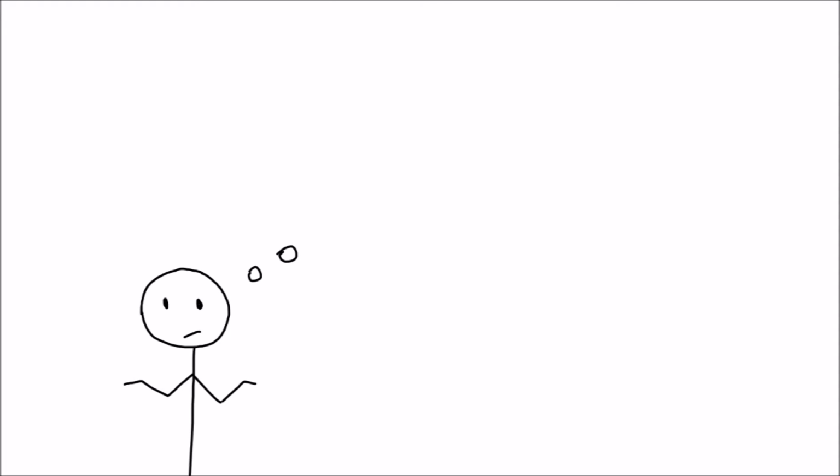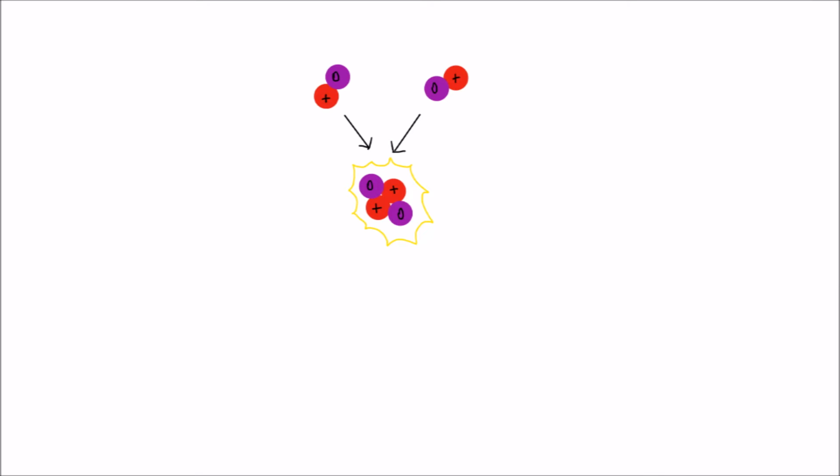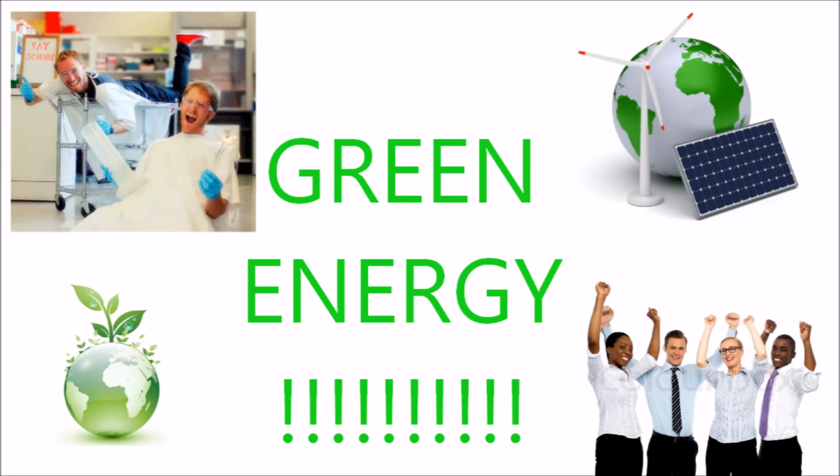At this point, you may be thinking, okay, that's cool and all, but why should I care about it if I'm not a physicist? Unless you are a physicist, in which case, rock on. But the answer is that nuclear fusion could potentially be harnessed and used as a source of energy production here on Earth. A whole lot of energy at that, way more than fossil fuels can provide. Plus, it would be green energy!